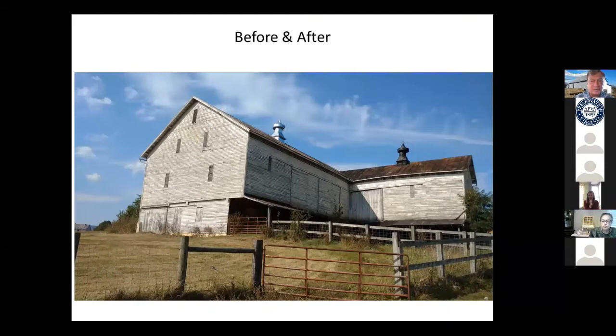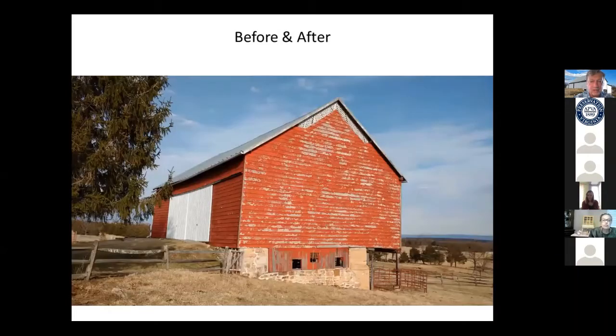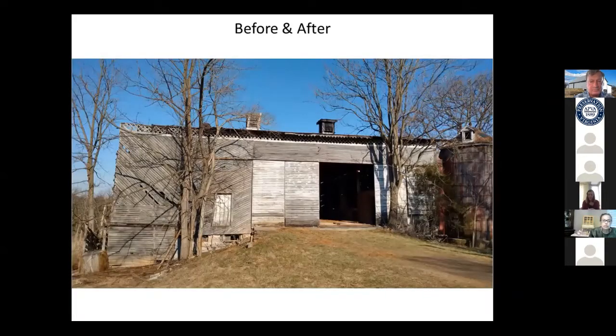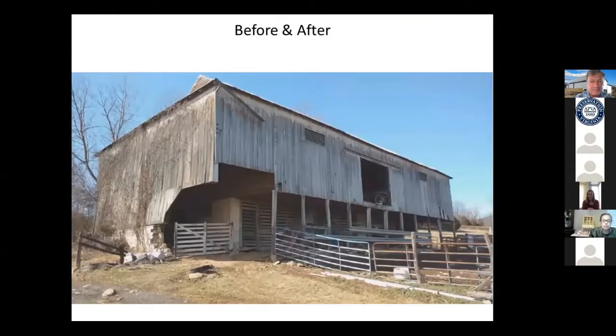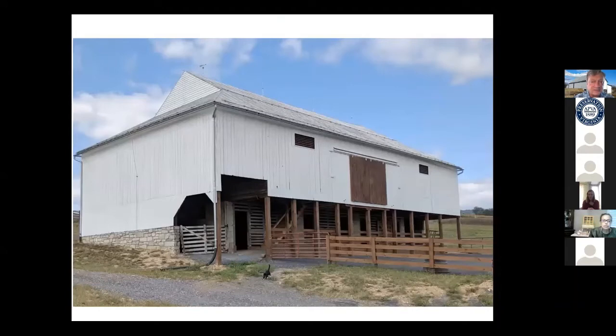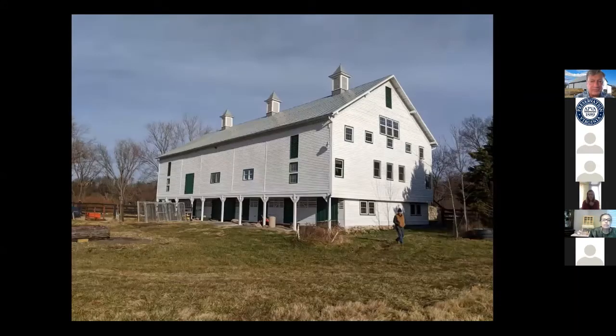barn right across the road from me, entirely repainted and re-roofed to preserve it. And a couple more examples of this type of preservation. All of these I know was done at the expense of the property owner. And all within the last 3 years. Great barn, added the four bay, the posted four bay. It was unposted originally.